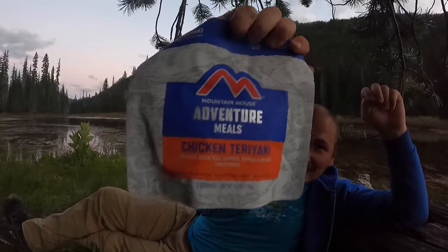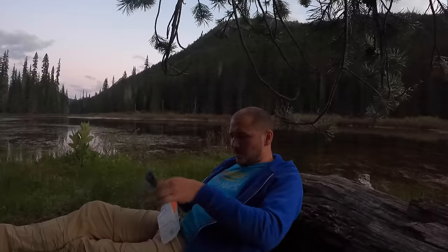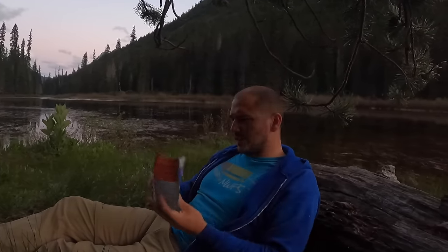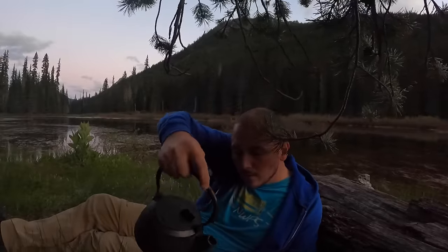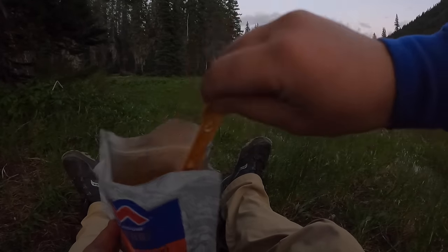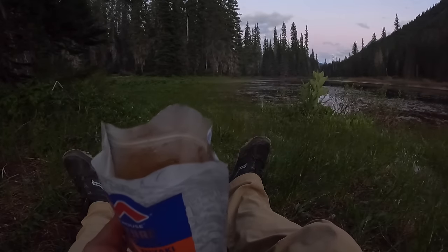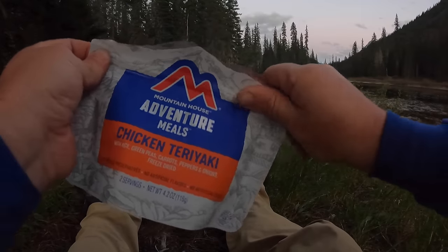We have a Mountain House. Chicken teriyaki is what's for dinner tonight. Oh, look at that. Looking delicious in there. Pour in a little bit of hot water. Mmm. Ooh, that's gonna be good. All I gotta do is seal this up. There we go.